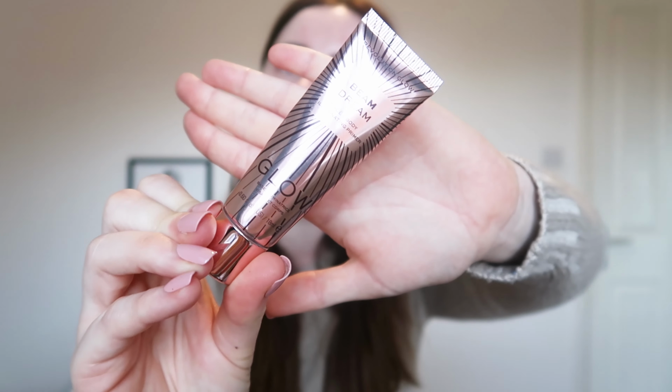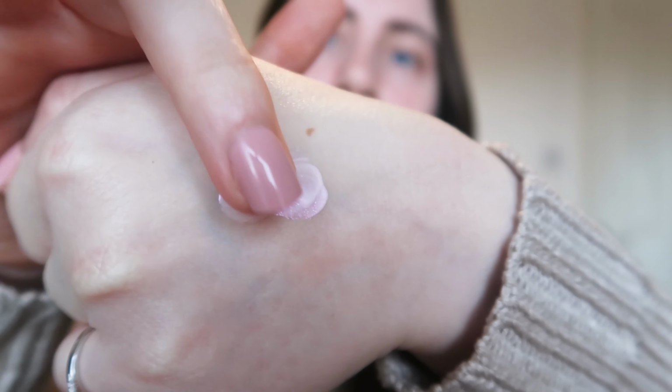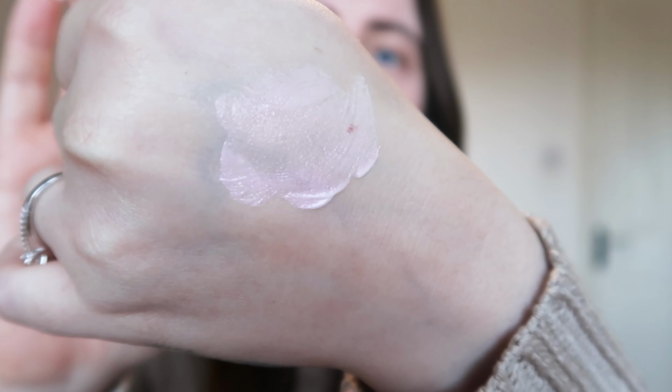It smells incredible, and if you watched my video testing the Revolution Conceal and Glow Foundation, then you know this. Let me get it out just in case you haven't seen that video. As you can see, it's got this pearlescent look to the primer, and the more you mix, the more you've got that sort of pink shimmery feel. I do really love using this primer. Like I said, it smells incredible.